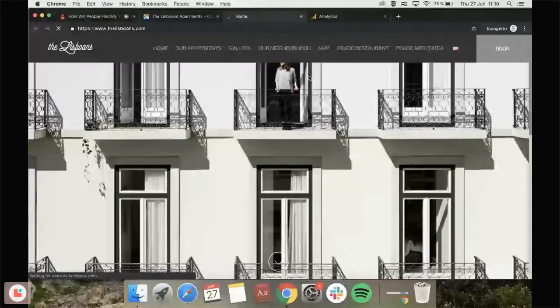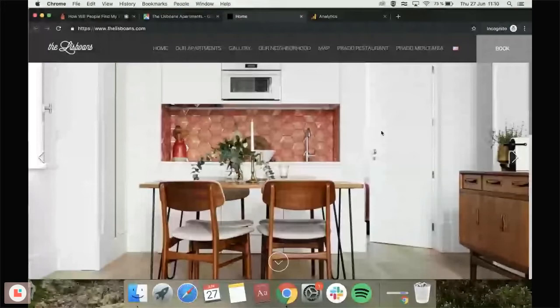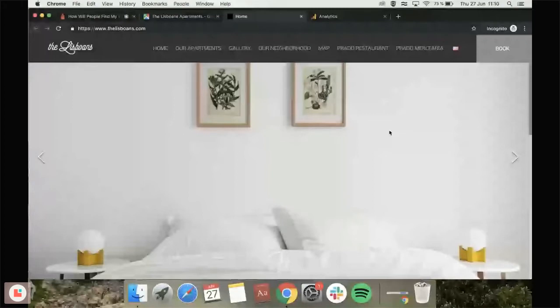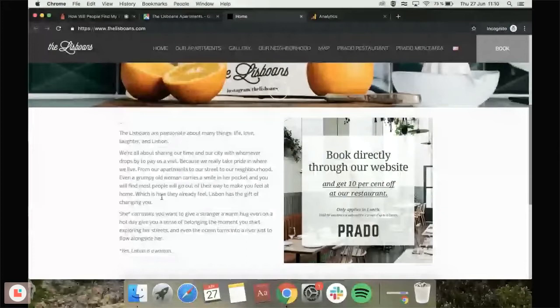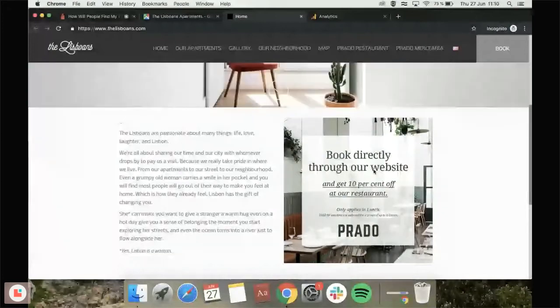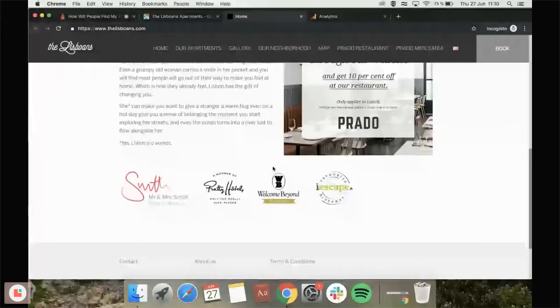So straight away, we can see a clear brand up here with the logo. And we can see a number of other things they're doing really well. We've got these great full screen photos, very high quality and looking very nice. Good amount of staging in the pictures. There's a nice introduction here, as well as a special discount for those who book direct, offering a percentage off at the on-site restaurant, which is a really nice incentive. We can also see these logos of other places they appear, which acts as social proof. I could look on to these different websites and see that this business is legitimate and it's real.